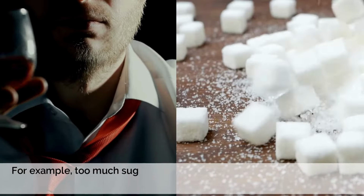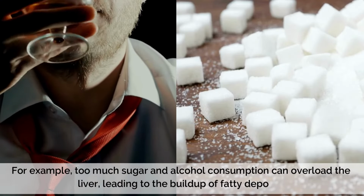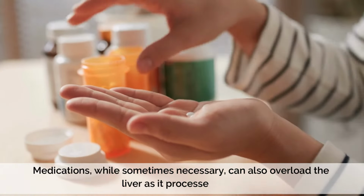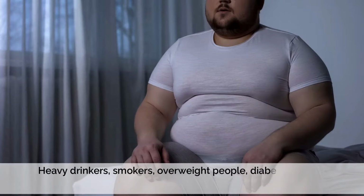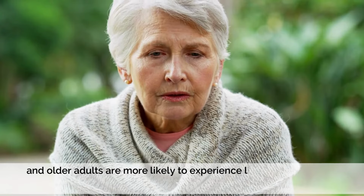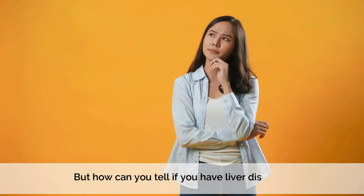For example, too much sugar and alcohol consumption can overload the liver, leading to the buildup of fatty deposits. Medications, while sometimes necessary, can also overload the liver as it processes them. Heavy drinkers, smokers, overweight people, diabetics, those who rely heavily on medications, and older adults are more likely to experience liver problems than others. But how can you tell if you have liver disease?